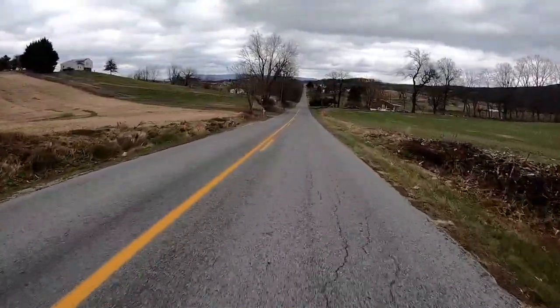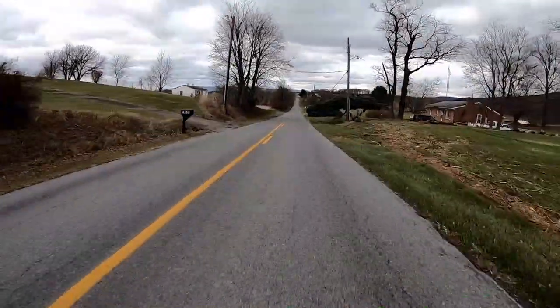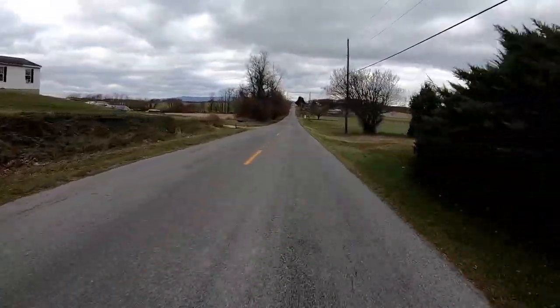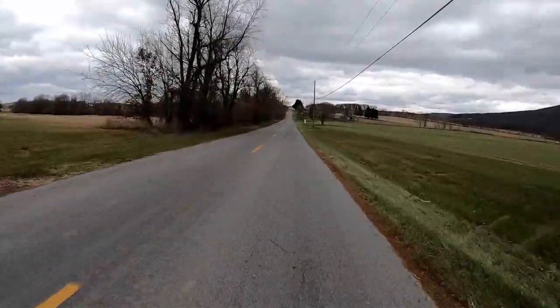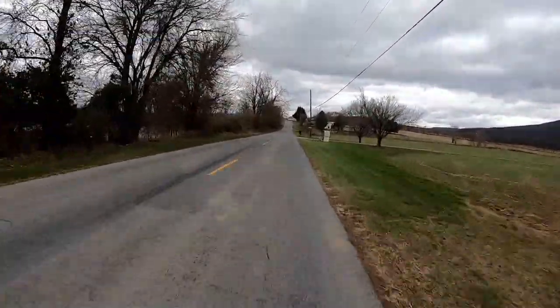I lowered the volume on the video clip here because just making that left-hand turn, the wind was so much more intense when I changed directions, it was really making a lot of noise. It's amazing how the wind can affect riding both motorcycles and bicycles. It can have a real effect one way or the other.